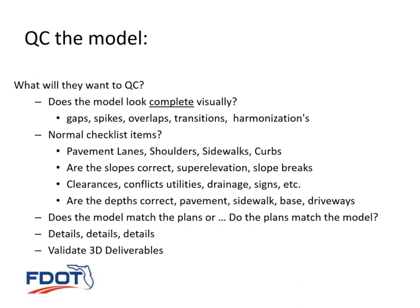Obvious things like depths, pavement, sidewalk base, anything that has some sort of depth that will generate a quantity, you would want to review those as well to make sure that it's according to the typical section or according to what the design area was for the project. And then because a model is separate from a 2D plan, you would definitely want to make sure the model is matching the plan, and vice versa, that the plans match the model. This is something that we do a lot of training on. We have a lot of tools within the CAD environment to be able to readily QC one set of lines versus the other.